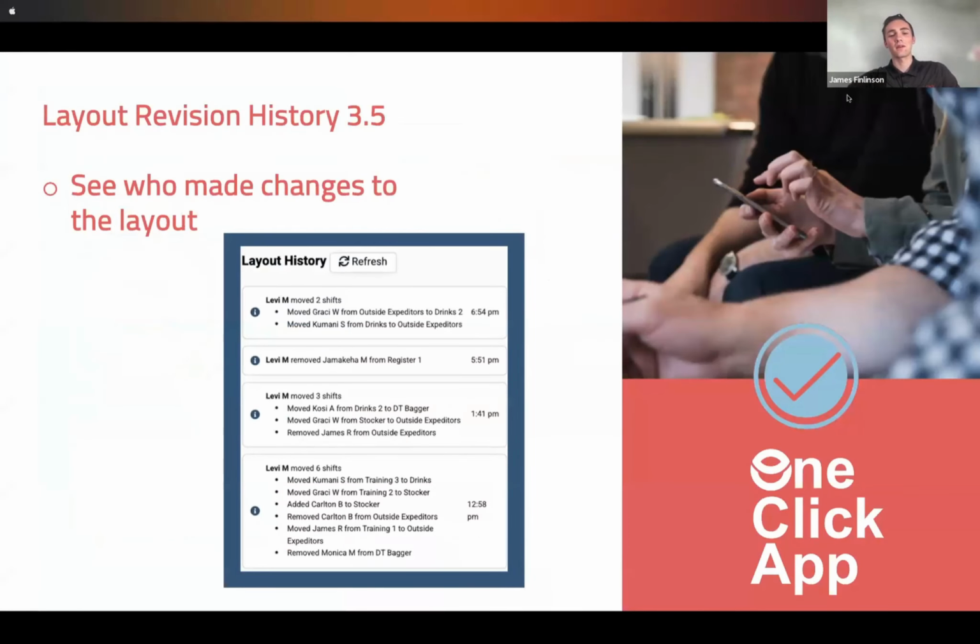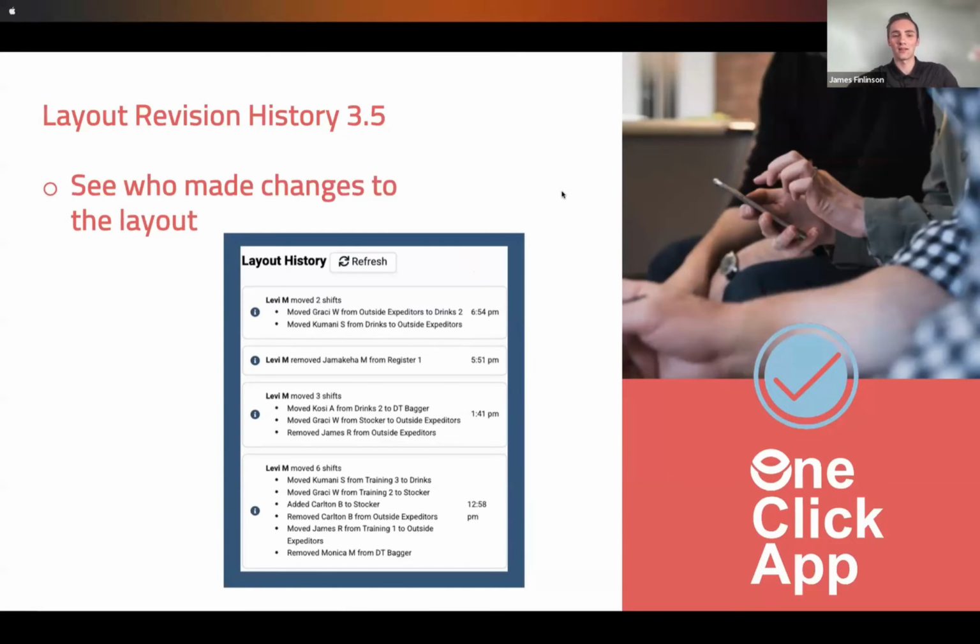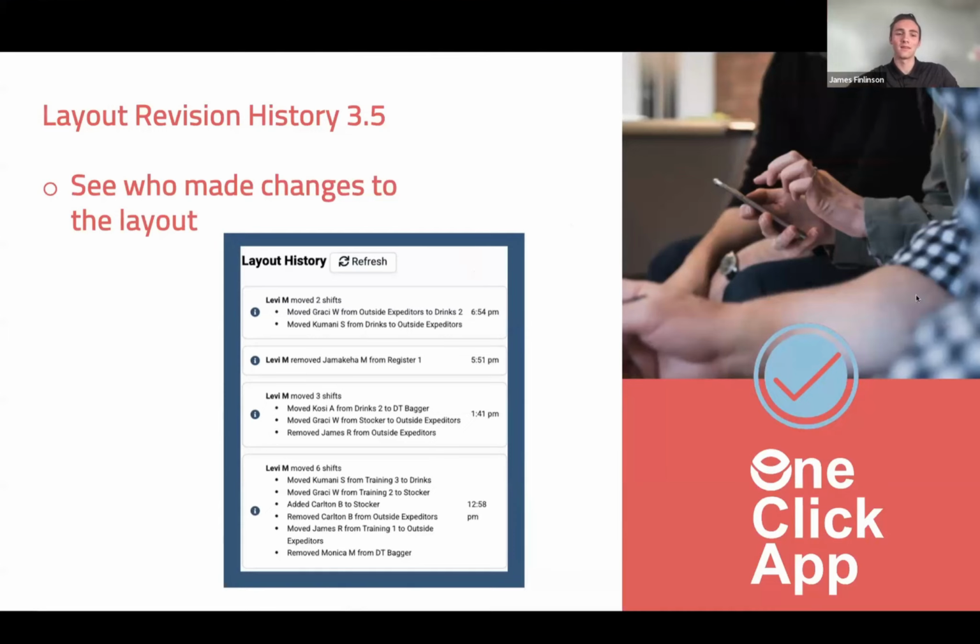Layout revision history was a special request from Chick-fil-A Cedar Hills in Texas. Shout out to them. It helps emphasize the accountability of who's making the adjustments to the layouts. It timestamps when the leaders are moving people from different positions. It allows you to see if things change. It also allows the leaders to be held accountable. So you can say, like, dude, did you do this 2 days early? Did you do it last minute? Or did somebody go back and change it after you did it? And you have those logs to see what was going on and what was happening.